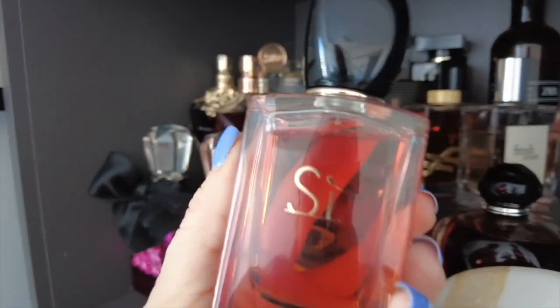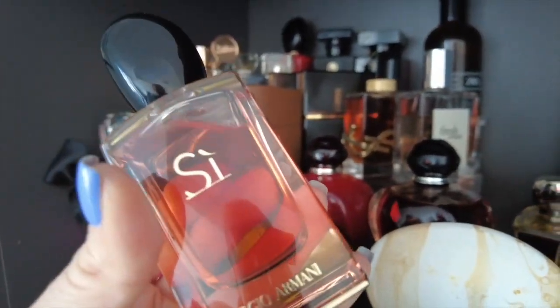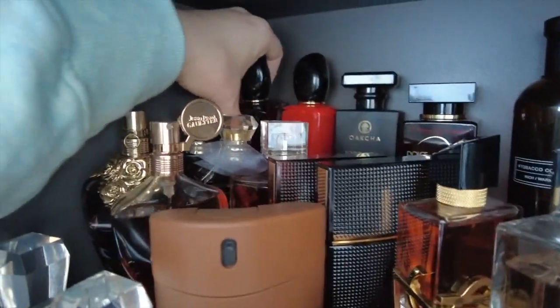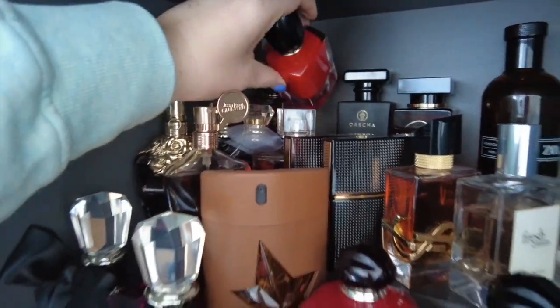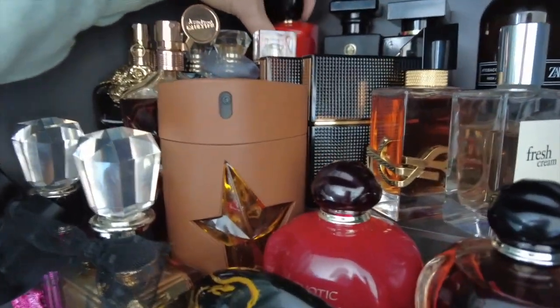This is the original C, but this is the one that came out in 2021 because the bottle is changed and such. I love this one. I really enjoy the C line, and I also have another one way back there as well. This will get easier as we come forward. C Passione, I really do enjoy this one as well. So those are 2 Giorgio Armani fragrances.